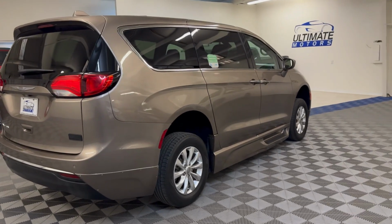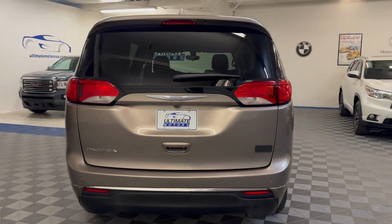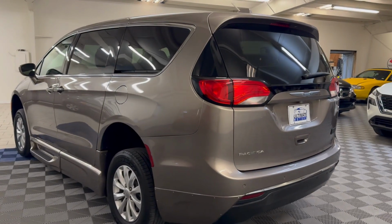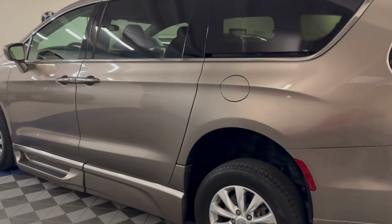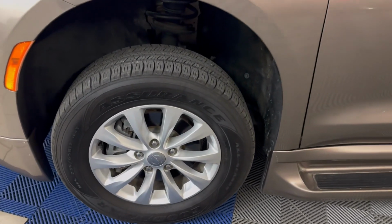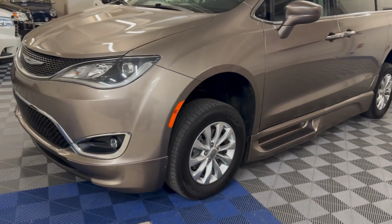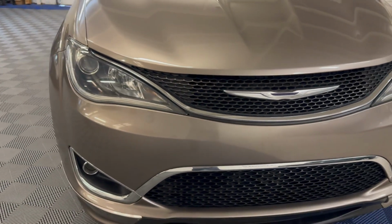This vehicle does have the Braunability power ramp. It is all power, all motorized, power doors, power sliding doors, a power lift gate. It's a very clean car. Nice set of tires, no dings, no dents, and very well kept. Body's in excellent condition, no rust, and a nice set of Goodyear tires on it. Really nice color, and the body is in really nice shape.